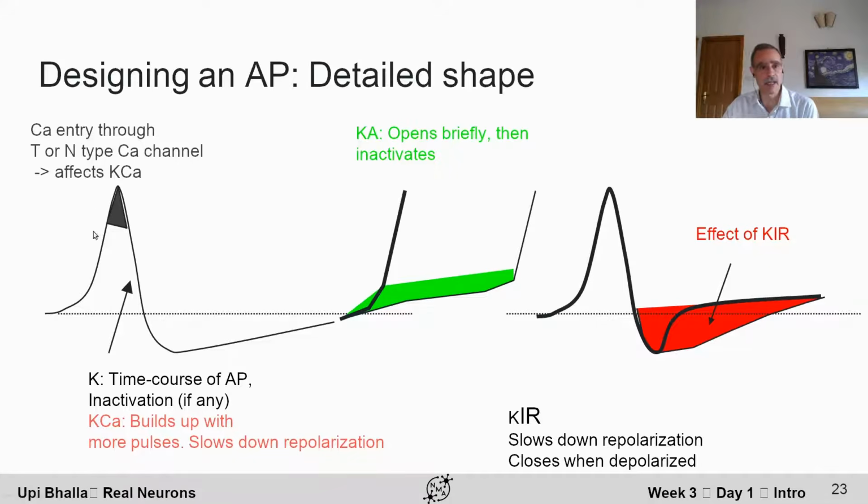So what happens during a nice complicated action potential which includes these channels? Well, one thing is that when the action potential is near its peak, you have the opening of a whole bunch of channels, typically calcium channels, which introduce calcium, and we'll see what that does in just a moment. Here is the regular hyperpolarizing effect of the delayed rectifier potassium channel, the one that Hodgkin and Huxley described. And I won't go into this just yet, that's the next slide.